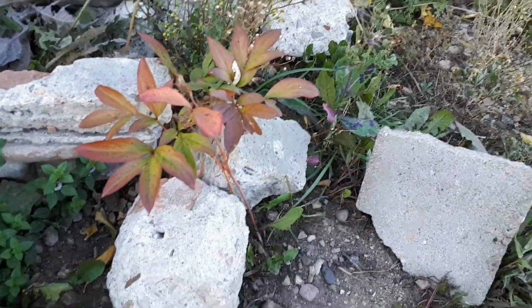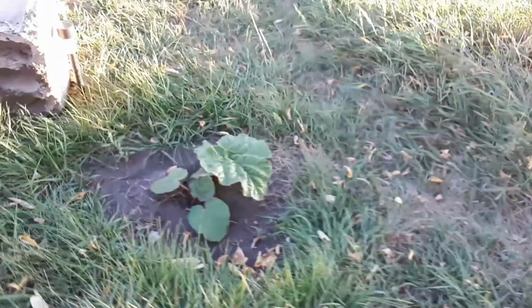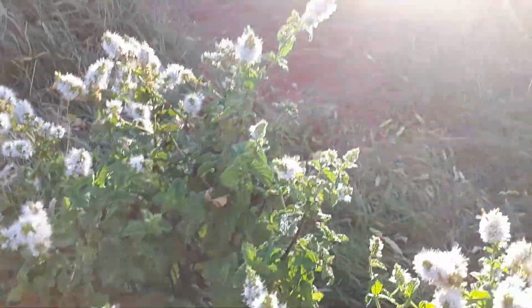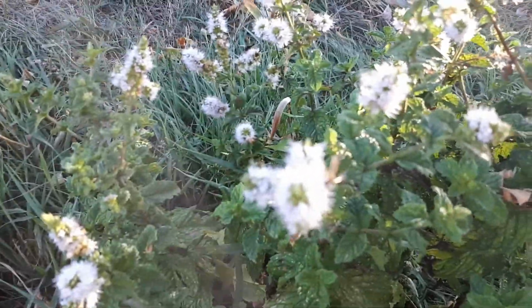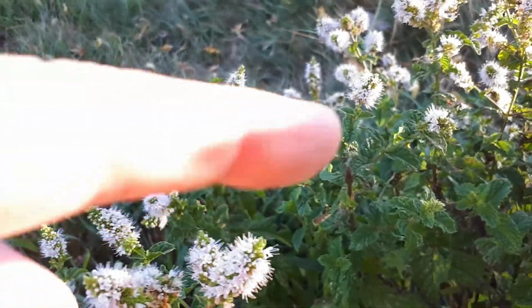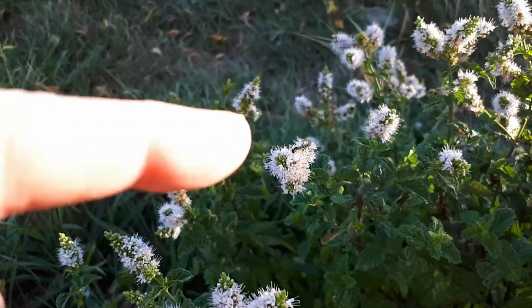That dahlia, I don't know. I think it's okay, but I'm not sure. It may not survive. Lilac, rhubarb. You can see the rhubarb transplants really well. Yeah, trying to catch the wild bee. I don't know if I got it or not. Probably won't know until after. You can see it, whoops, right there, just moving right there. It's a wild bee.